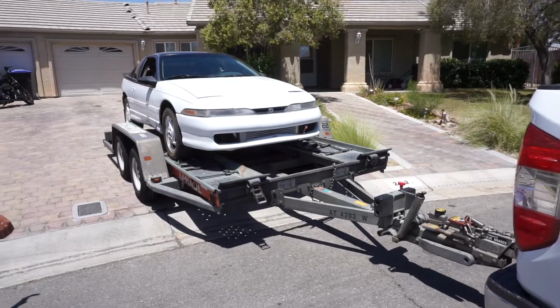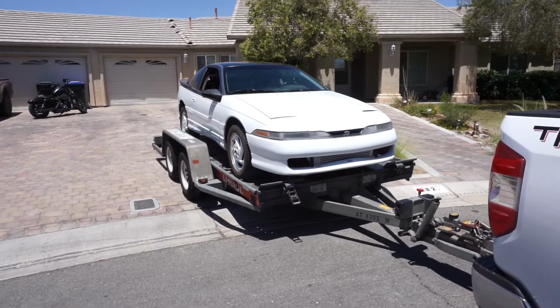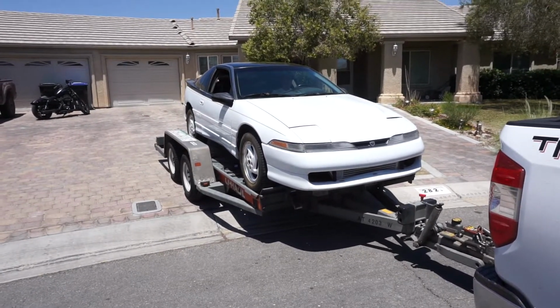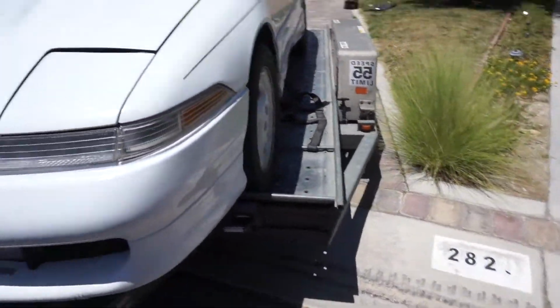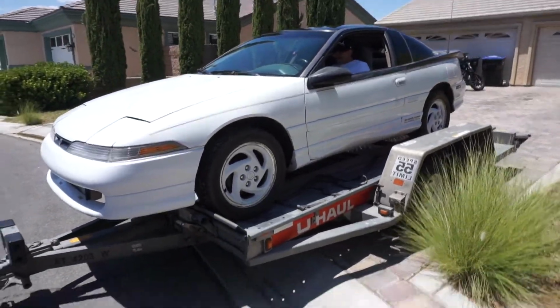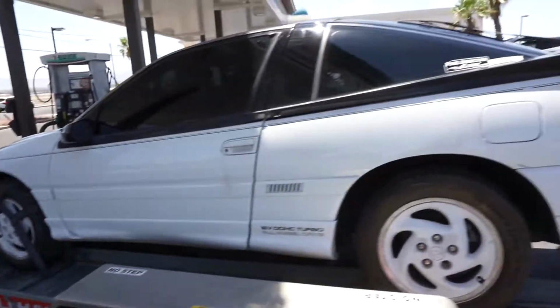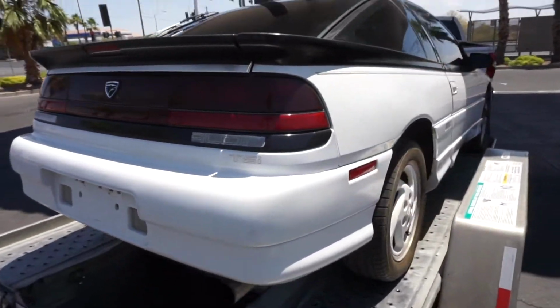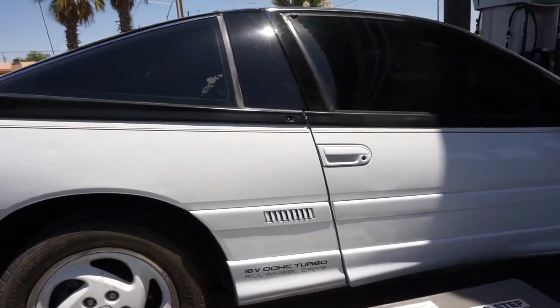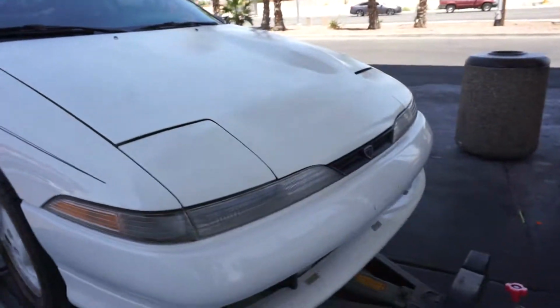Alrighty, guys, there she is. You guys guessed 1G. You guys guessed right. Mr. LFA loading her up. Alrighty, guys, just like that, she's on and she's ready to go home. Filling up, get ready to haul ass back to Arizona. But man, this is a clean 1G. Hard to find them in this condition, so definitely worth it. Definitely worth the drive, and I'm sure he's happy.